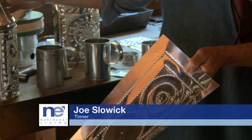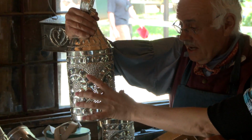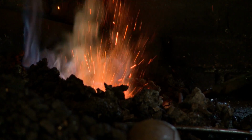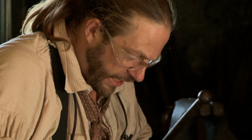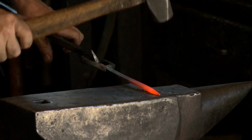This is called a sunburst candle lantern. And as you can see, there is a sunburst on it. The next step is to make that round point into a little curl on the end of the hook. That cliche, strike while the iron's hot, does apply. Welding is something that's only accomplishable by a blacksmith. We've been welding metal for 3,000 years.